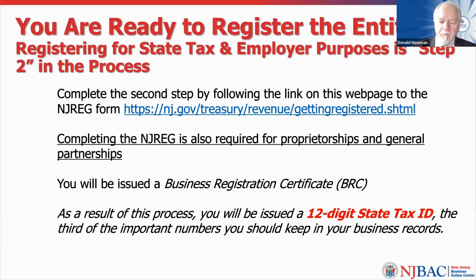Now, it's going to look very, very similar to another number, and that's your EIN. Because all it is is your EIN with what we call a location code added to the end. So you're going to get a number that looks like your EIN. In fact, part of it will probably be redacted because they want to protect the EIN from misuse. But if you look at the last few numbers that are exposed, it'll be the last few numbers of your EIN.